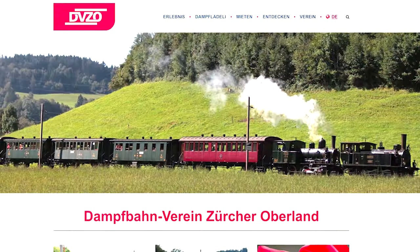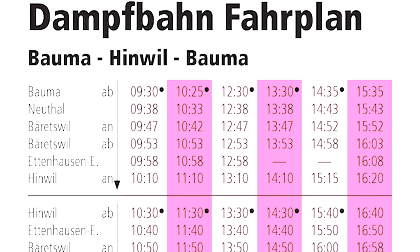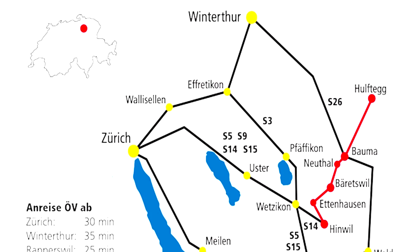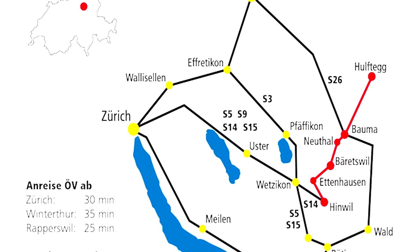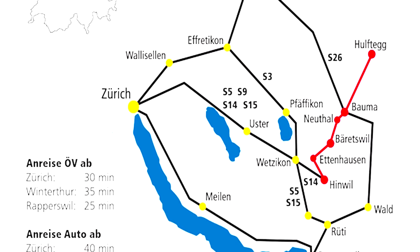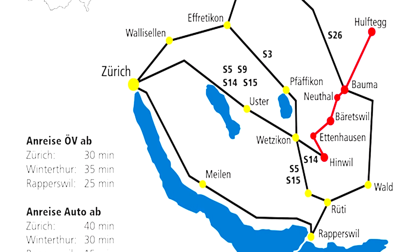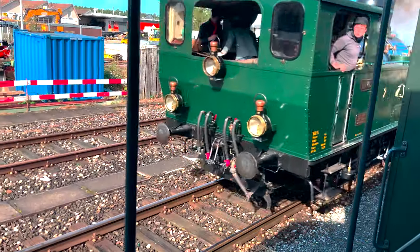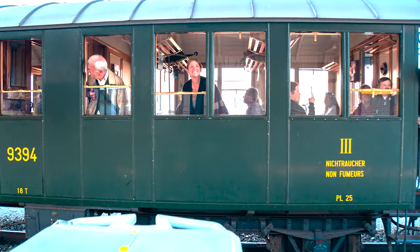You're gonna wanna make sure, like anything else before you go, to check their website, check out the timetable, make sure they're, of course, running. It's an old railroad, a lot of things can happen and plans can kind of change. Public transport, it's easy to get to either Bauma or Hinville using the Swiss Federal Railway connection options by train. In fact, the SBB train, the electrified one, pulls right up next to where the old steam-powered locomotive is, one track over on the platform.